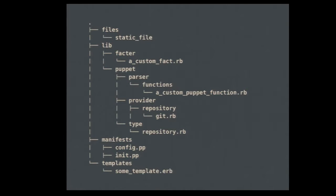Now, you have modules just like Ruby. They're a grouping of classes. They have a certain layout. Kind of looks like this. You can see how you can specify in a module your Facter facts, your Puppet parser plugins, your providers, your types. Your manifests are where you define your actual Puppet classes that you can use. And you can have static files and templates, just kind of like Chef and a few other things.